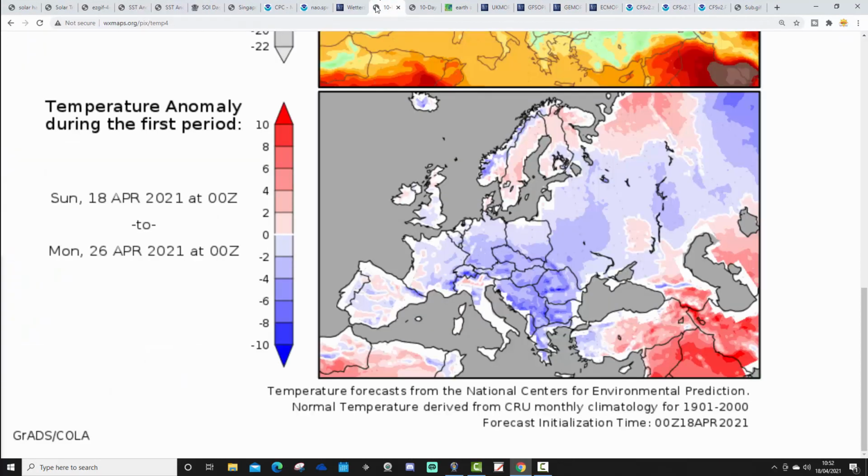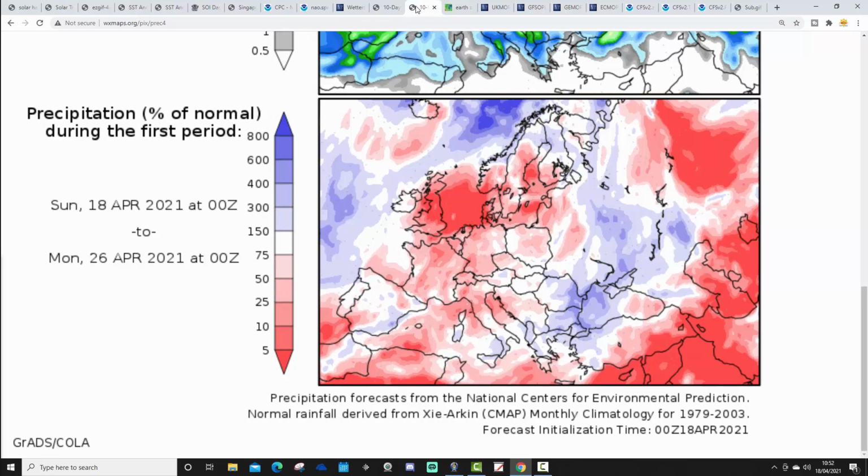Temperature anomalies from the 18th to 26th of April going to be slightly below average, especially so for England and Wales. Precipitation anomalies from the 18th to 26th of April going to be drier than average, so still rather cool, still very dry in the week ahead.